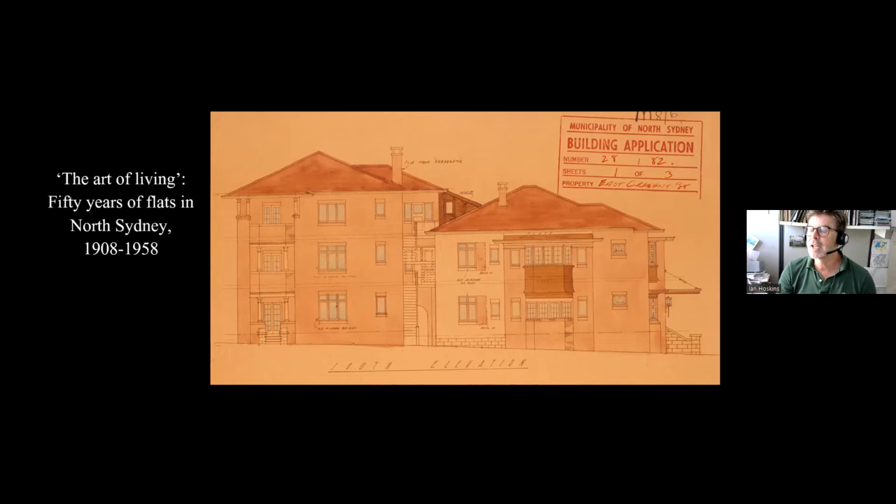It's one of the earliest architectural plans that we have in our collection. For some reason, the plans that were submitted with building applications through the 1910s and into the 20s were rarely retained by council. So we've got the other bits of paperwork, but we don't have the beautiful plans in most cases. We have literally just a handful of the many, many hundreds that were submitted. But this is an exception, and this one dates to 1928. The collection is very strong between 29 and 49, so this is one of the early ones.